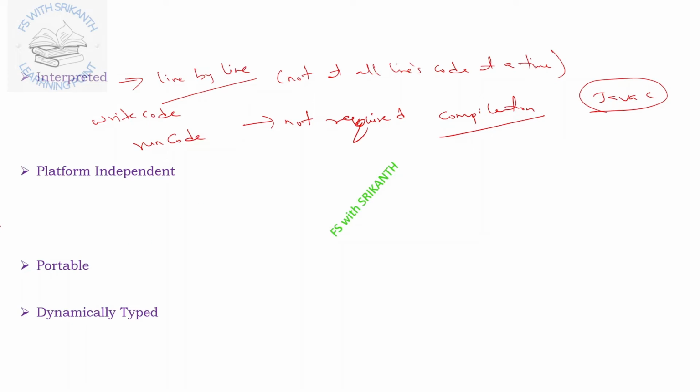The next one, platform independent. Why is Python platform independent? We can develop our code with the help of PVM, which is nothing but the Python Virtual Machine.